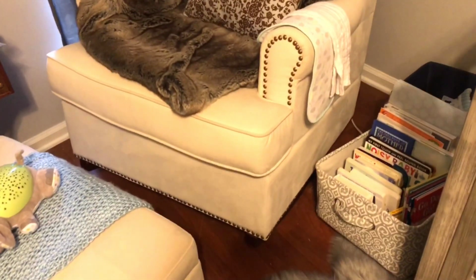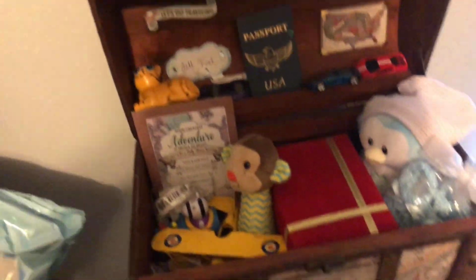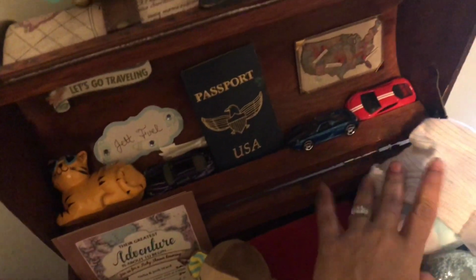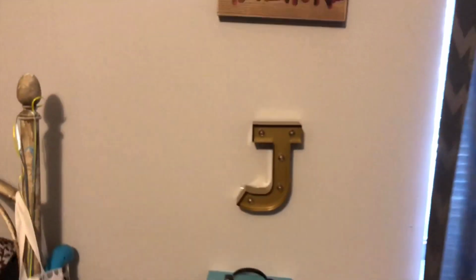And this area is where the rocking chair is. It is so soft. I absolutely love this throw and I just love this rocking chair. And then the ottoman that goes with it. This is his little treasure chest and we just put a lot of little toys in here and little keepsakes. This is the first little stuffed animal that I got him and that's his little beanie from the hospital. This is a fake passport. It's not real, but I thought it was so cute. This is one of my favorite areas here too.